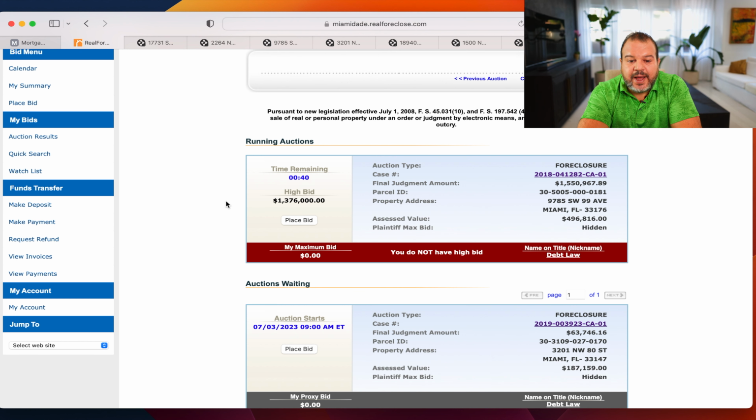Okay, so the high bid here is 1,376,000. 1,370,000. Oh, and then somebody bid a little bit more. So now the high bid is $1,377,100. So what's happening here is these people had this property for a long time.